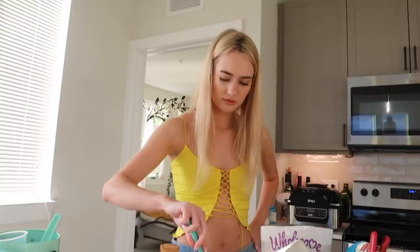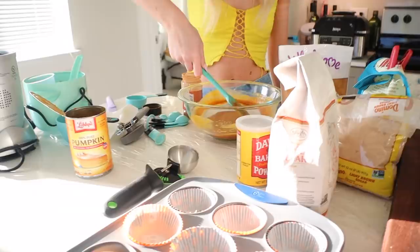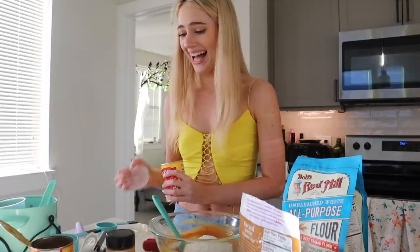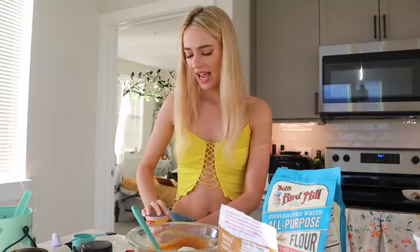They don't look too good in there, but man, when they're done, they're gonna be fucking delicious. I haven't even added the flour or anything. We add a cup of flour. I know you're supposed to spoon and level it, but I don't care because I'm lazy and I do what I want, I make the rules. Half a teaspoon of baking powder. Plop. And a 1/4 teaspoon of baking soda.